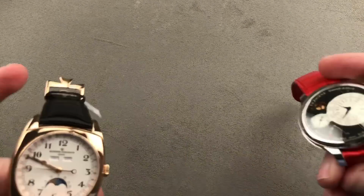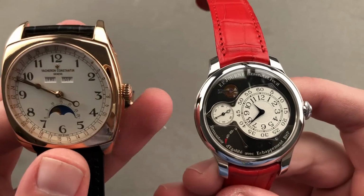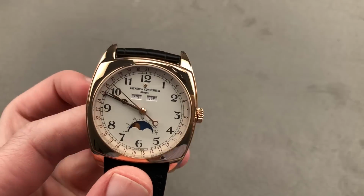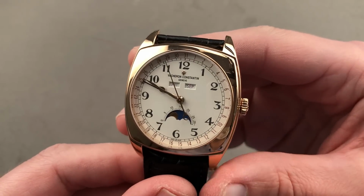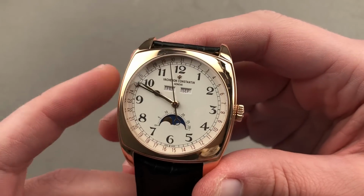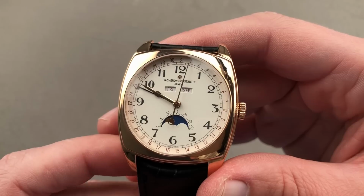Now let's take a look at two different kinds of watches, both of them from Geneva. We're talking about the Vacheron Constantin Harmony Triple Calendar and the FP Journe Chronomètre Optimum Black Label. Starting with the Vacheron, this was part of a series of watches that launched in 2015, the cushion case of the Harmonies, designed to evoke Vacheron watches made in the 1900s and 1920s.